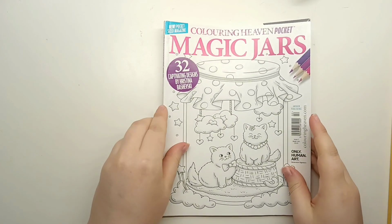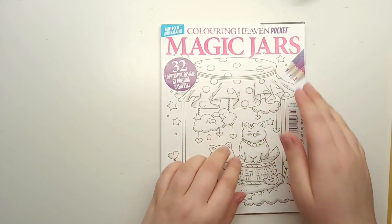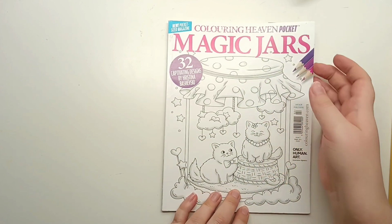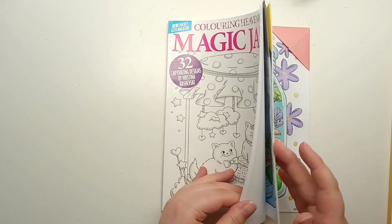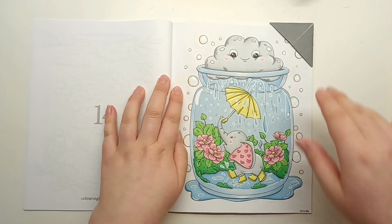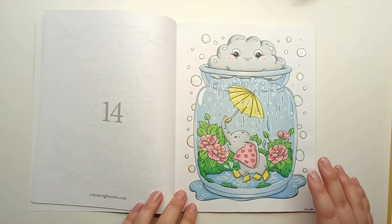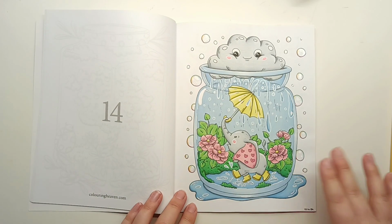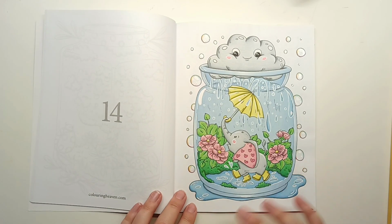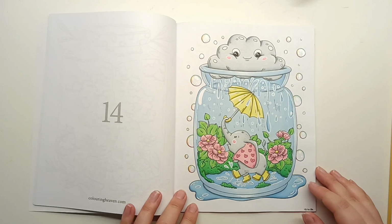Then I've got Magic Jars by Colouring Heaven. This is a pocket size edition of their magazines. And I did 2 pages this month. The first one I did was The Elephant in the Rain. This was for Christina's Art Corners colour along on Instagram. She picks a page from this every month, and this was the page for April.